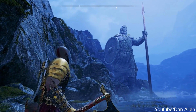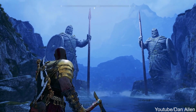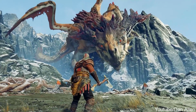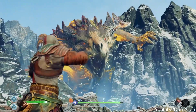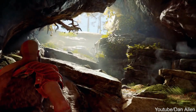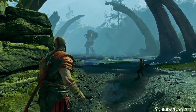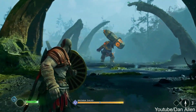I mean, look at the detail on this exclusive, God of War. I mean, come on, the lighting, the colors, just the level of detail is amazing. And again, this is hardware from 5 years ago. It really shows you that optimization, creating a game specifically for known hardware, can do wonders.